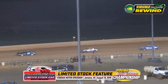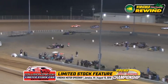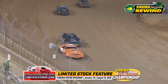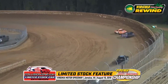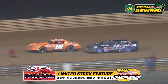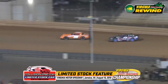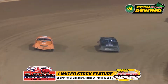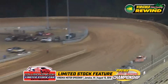3-car battle for the lead now coming up out of turn number 2. Trent Clemans, your leader, halfway home here in the Collision 1 Limited Stocks. Gibbons is there. Gibbons puts the nose to the left rear end of Clemens, but Gibbons is going to file back in line as they go down the back straightaway into turn 3. Clemens, Gibbons, Chad Champion, Chris Champion, Marty Coltrane, top 5.